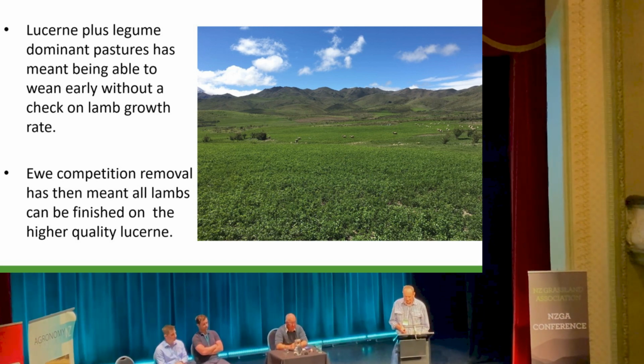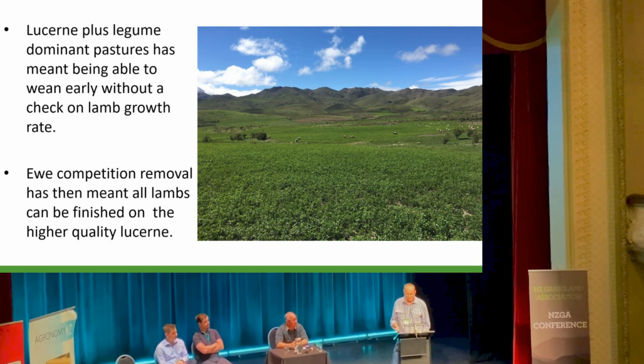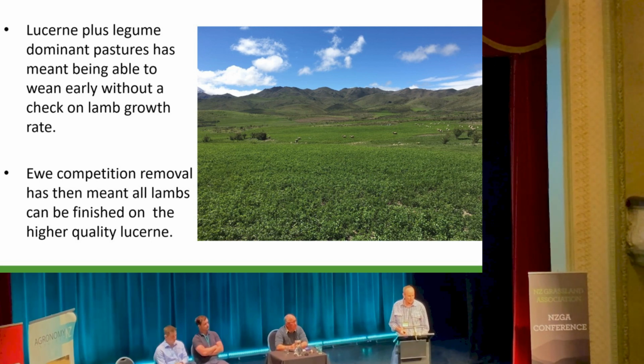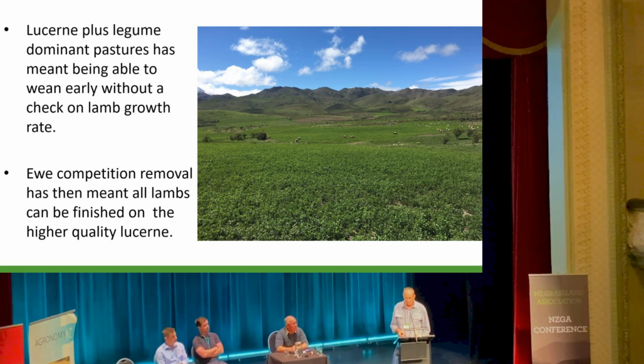We've also changed our system around. It used to be that the ewes and lambs would come down off the hill and get weaned onto what we called lamb tucker or weaning tucker, but it was kind of like going from North Otago to the Waikato for them, which was quite a change.